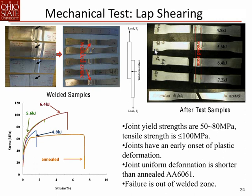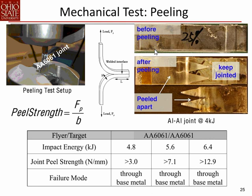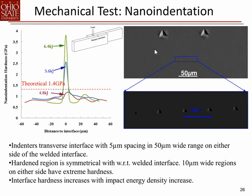Peel testing was also done, and most of the peel testing resulted in failure through the base metal rather than through the interface. So that's a good weld. For mechanical testing, she also did nano indentation and micro hardness testing, and clearly the hardness of the weld couple was the highest at the weld interface, as we can see here. This is for the aluminum to aluminum joint.